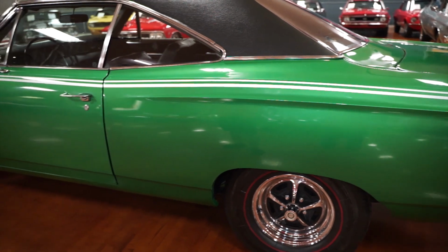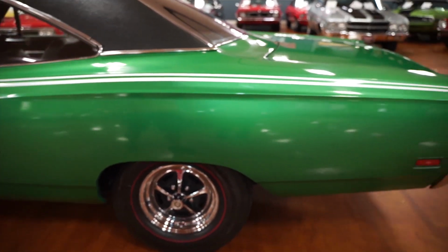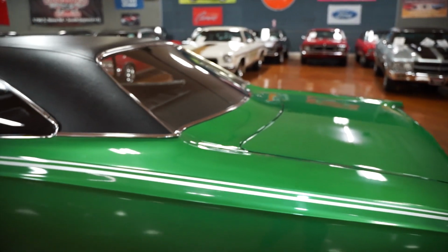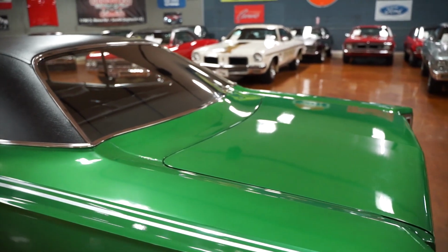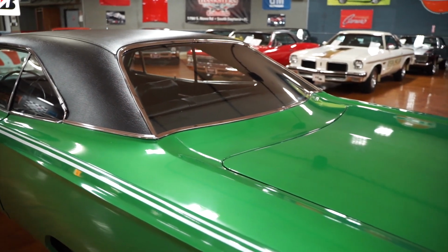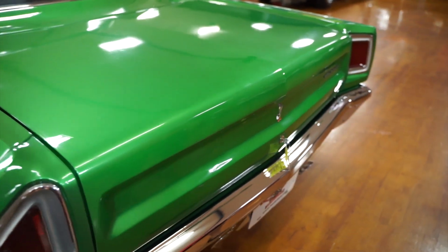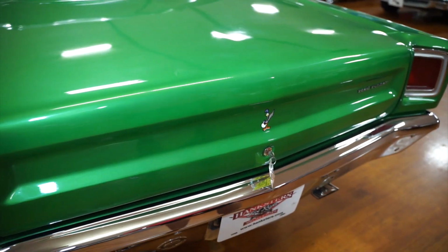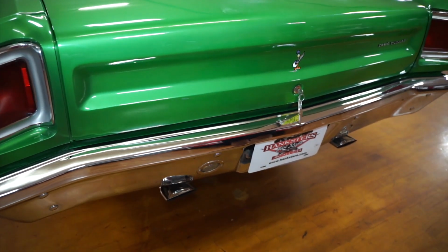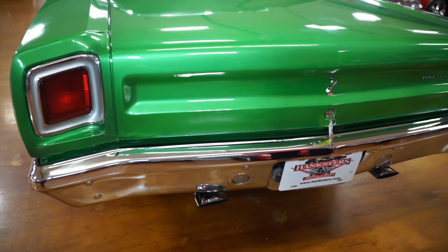Door fitment is excellent. Again, rear windshield. The glass has a couple imperfections in it. It's not completely perfect, but it's by no means bad. Little Roadrunner emblem on the center of the deck lid. Reverse lights in the bumper. Chrome on the bumper is outstanding. You got your dual tips coming out the rear. Chrome.